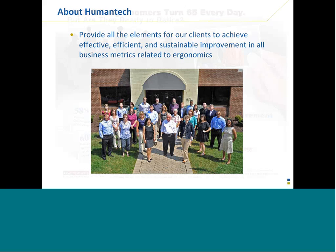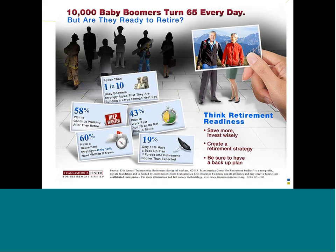So addressing the first one, we're talking about the baby boomers. In fact, if we look at some of the data around the baby boomers, there are over 10,000 baby boomers that turn 65 every day. And think about that. We're based here in Ann Arbor, Michigan. In less than 2 weeks, we could fill that stadium every 2 weeks.